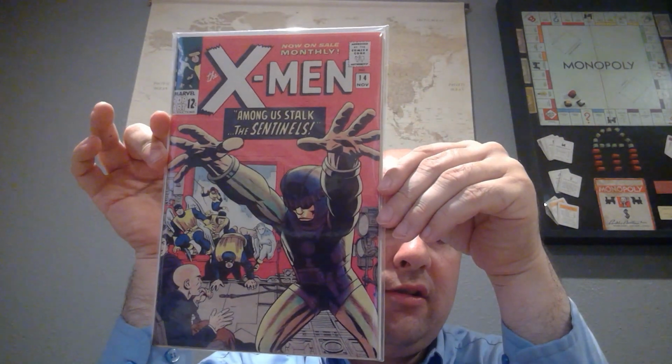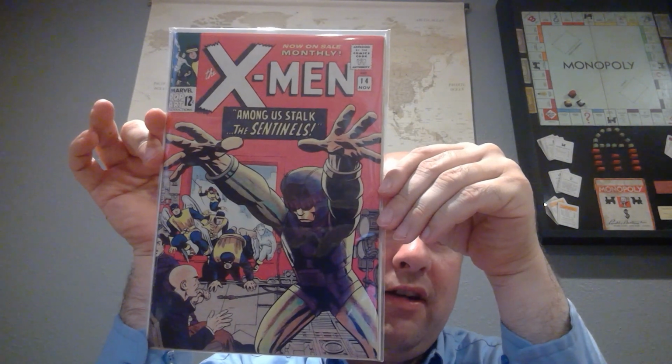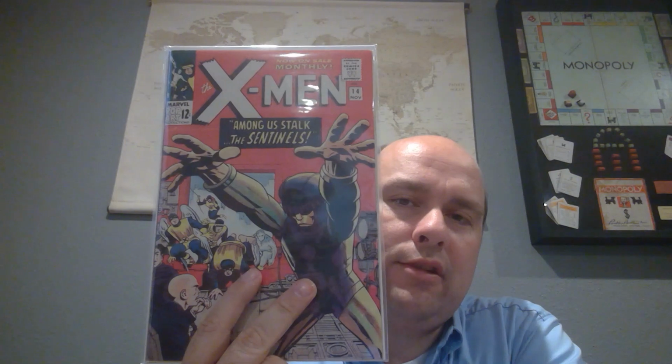X-Men number 14, First Appearance of the Sentinels. And so this is another coverless copy that I've got a facsimile for. Love those Kirby hands, right? And red cover. This one's gotten kind of high because the Sentinels have always been part of the X-Men lore, and who knows whether or not they will be early on in the X-Men universe. So I will upgrade this one before I won't slab this one.